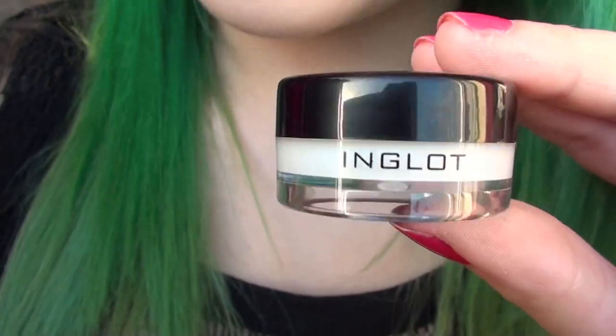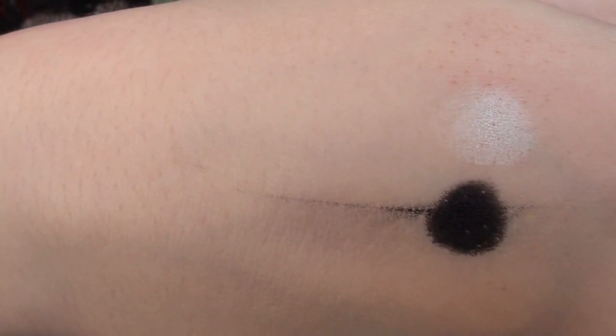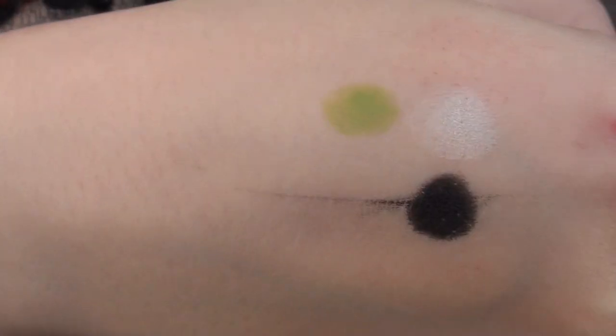The white is incredibly creamy as well. I absolutely adore the packaging as well. It's very snazzy. White right next to the black, and just with one touch, it's very pigmented. So all in all, I think the white is magnificent too. And then next I'll swatch 85, which is their lime green. Here is the lime green. I absolutely love them. Next, I'll swatch 86, which is the blue toned dark green.